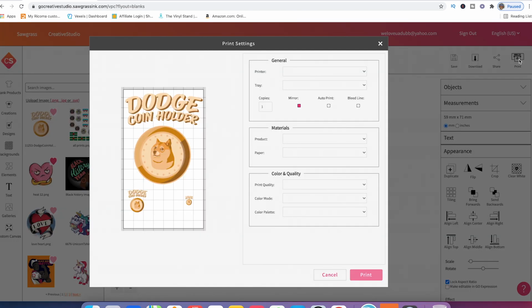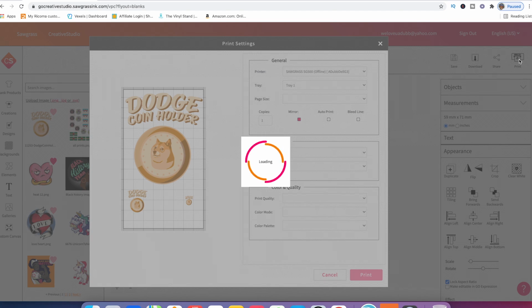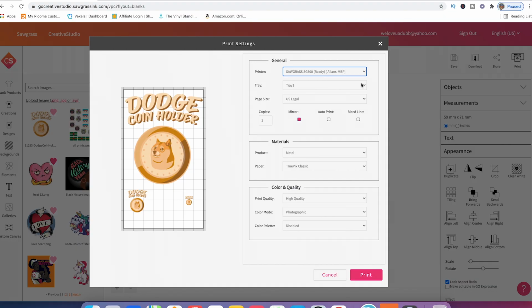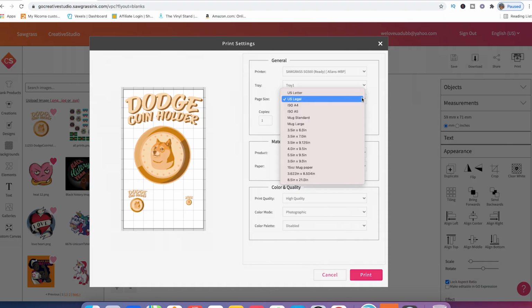We're gonna go print, press print. This is exactly what you're gonna do. You're gonna select the printer that's online, right? That's the Sawgrass SG500, that's my sublimation printer. Then you're going to select the type of paper that you're using, which if you use my Heat Transfer Warehouse link, then you follow these instructions to the T and you're gonna get the same exact results.